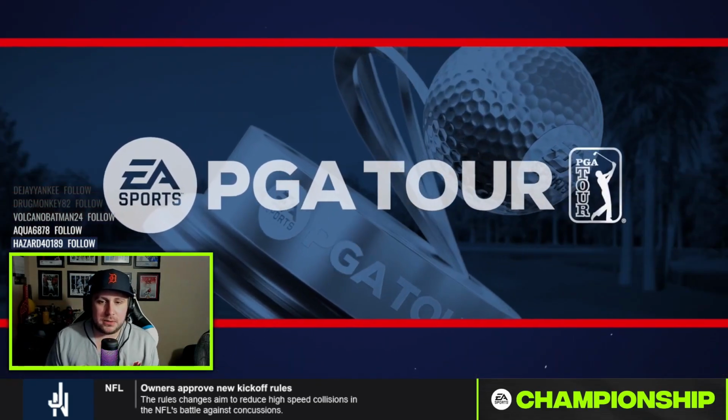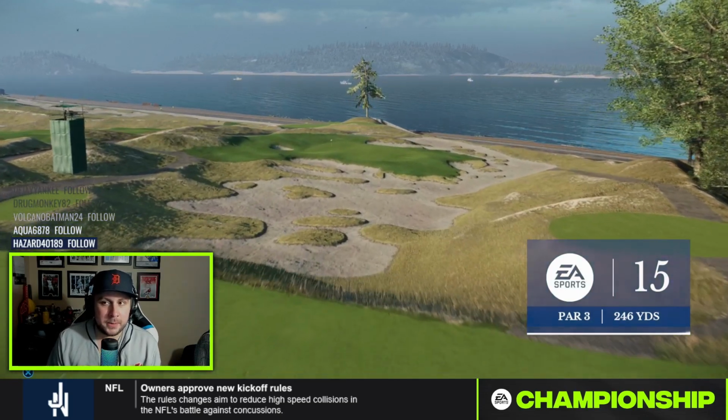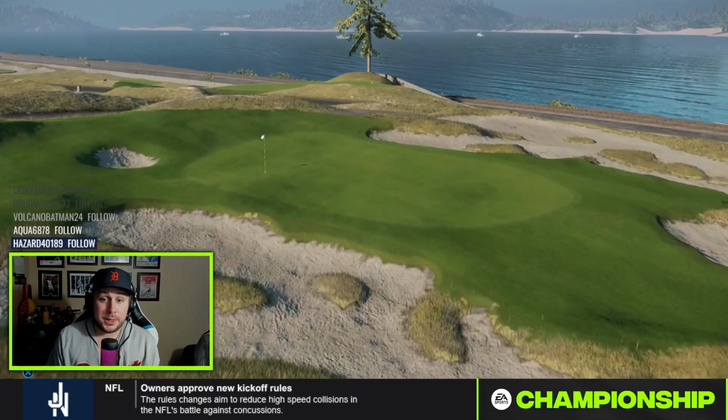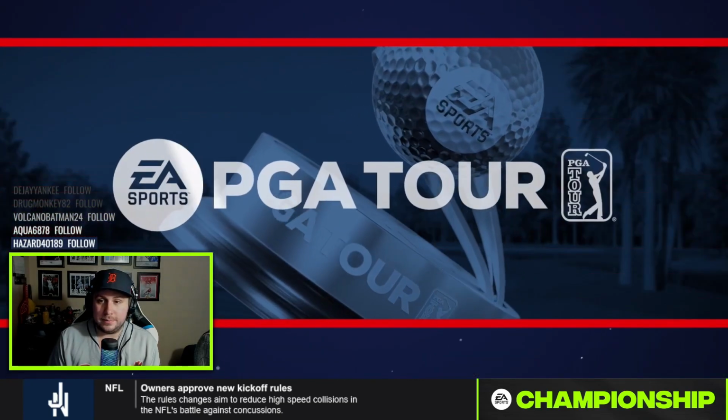That bogey dropped us all the way to 25th, and of course, some other players out there going low as well, so displacing us. This hole in practice, oh boy, did I get it wrong.